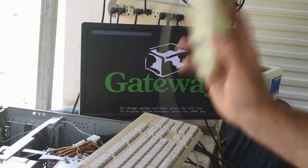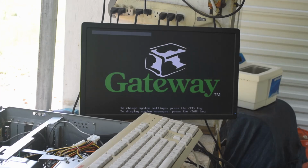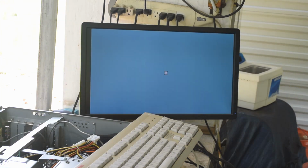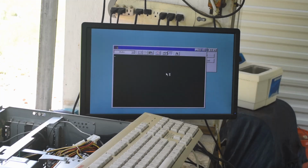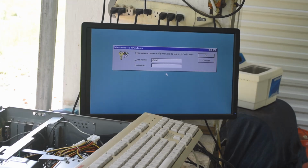Okay, I'm rebooting with a mouse attached. So we'll see what happens this time. Be back when it's booted up because it takes a little while. Well, we didn't get the mouse error. And it looks like it probably loaded the driver for the monitor after the last boot up because the resolution has changed and I didn't change that.